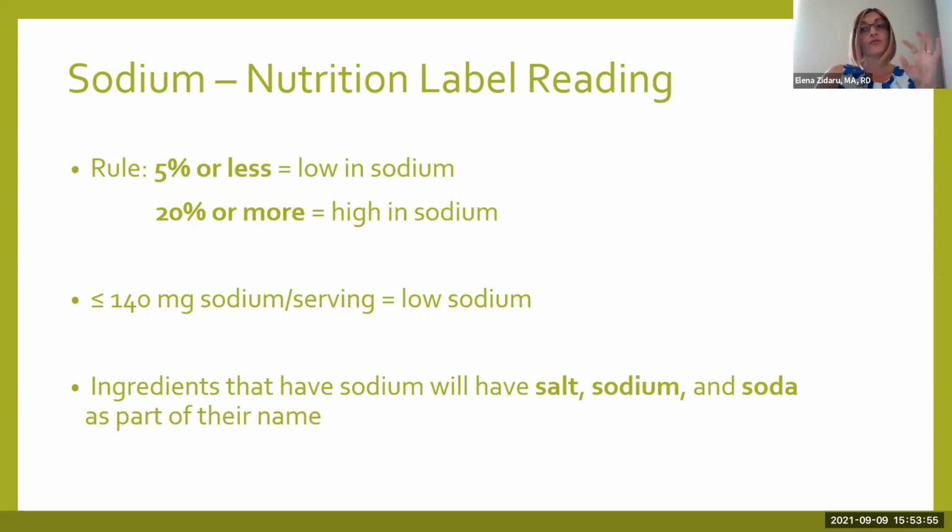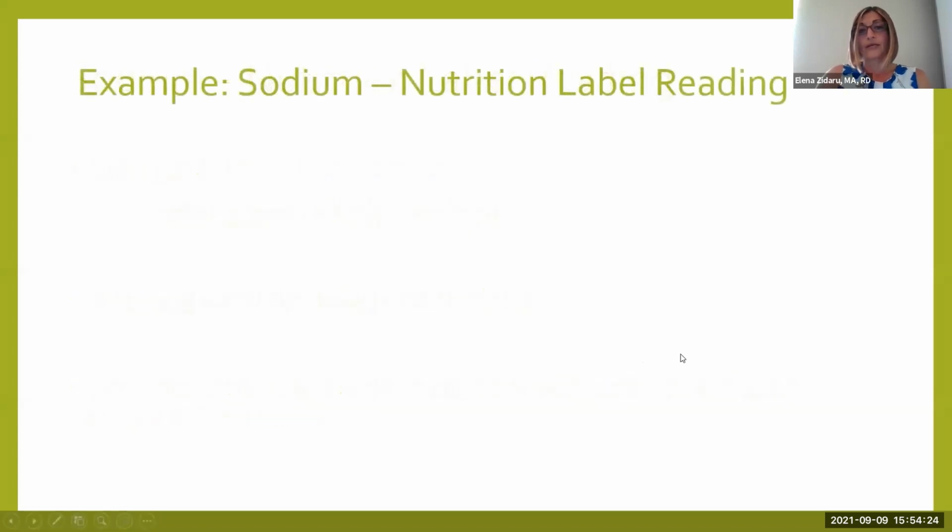And then I always encourage my clients to not just look at the nutrition label, but also the ingredient list. Be able to see the ingredients that are listed that would actually mean sodium, like salt, sodium, soda, like baking soda, which will add some sodium to that particular food. Get familiar with those: salt, sodium, soda.